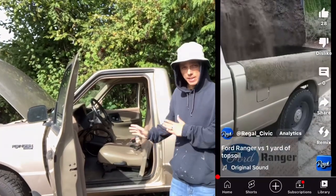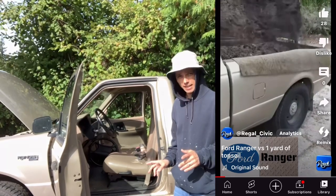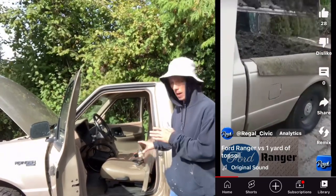All right, so here we are. This is my 2000 Ford Ranger. I bought this truck in 2017, so I've used this truck for many years. It hasn't really been featured on the channel, but this was my workhorse.